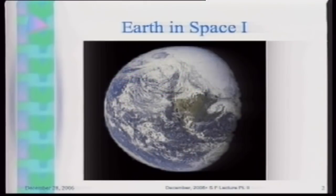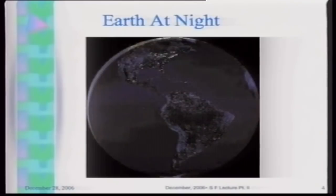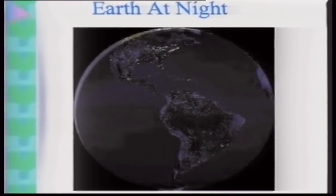Earth. And it has all different kinds of colors. If you look at the next slide, you see that the planet has all different kinds of colors, browns and blues and greens. This is the sign of a living world. But when you switch to night, that's the next slide, please, you begin to look at the fact that this planet has a civilization upon it of humans.